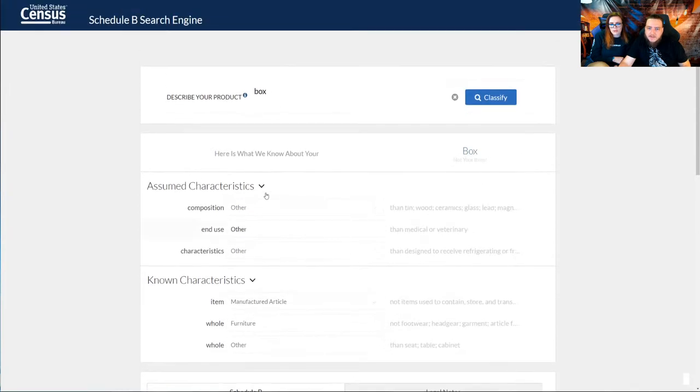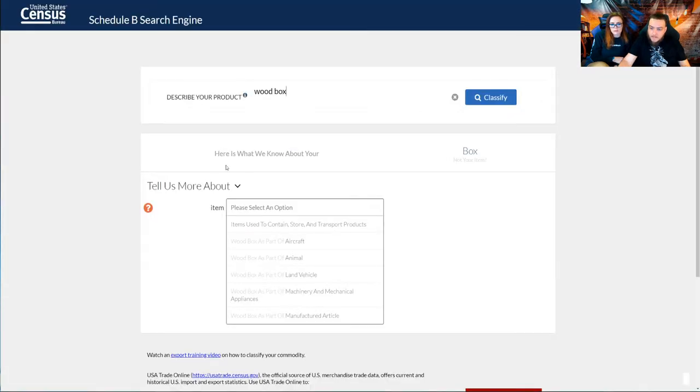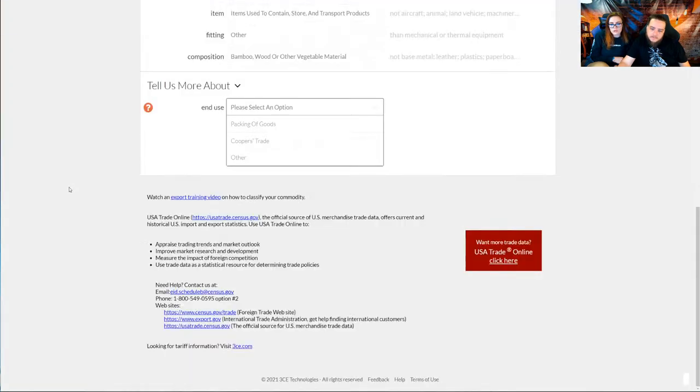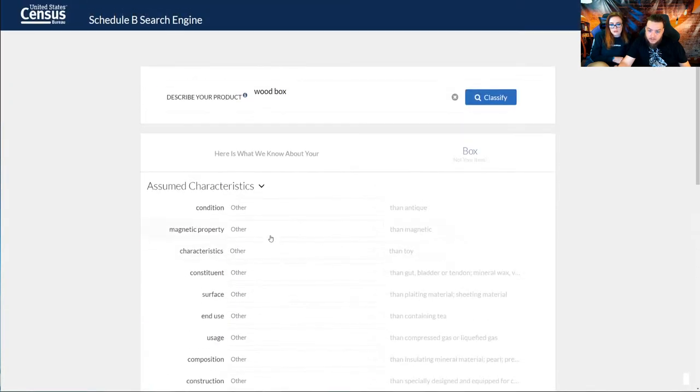That's probably not it. Okay. I don't think so. Wood box. There we go. Items. Oh, well, I guess we could have just... Items used to contain. Okay. So we need to go up here.